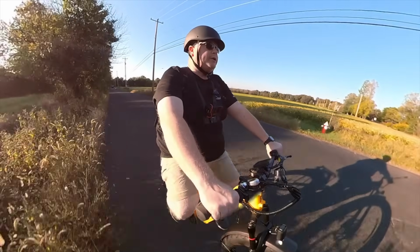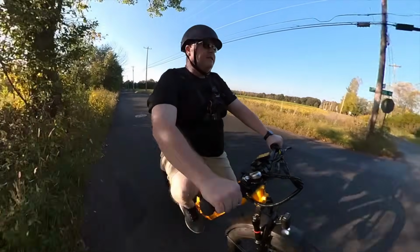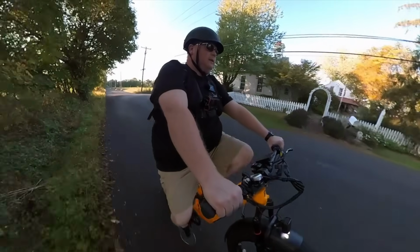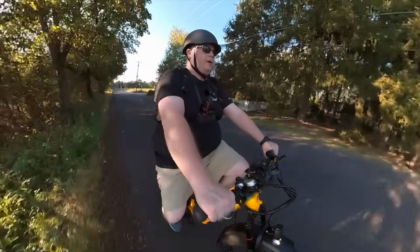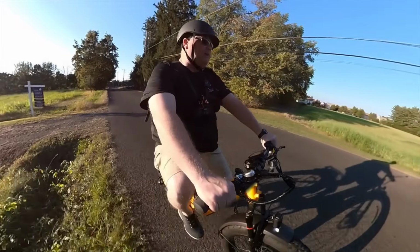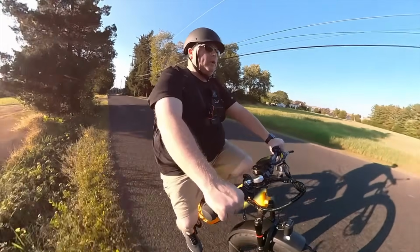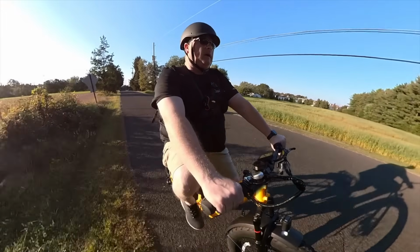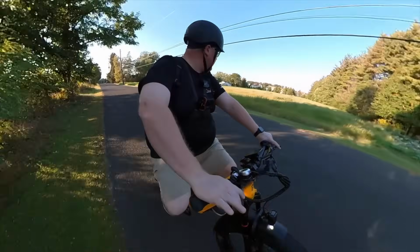Coming soon, we'll be doing a range test on this bike to see what you can get throttle only in pedal assist level 3. That's how I like to do my range tests. We keep the bike in pedal assist level 3. Now, on this bike, I believe it's going to go to the maximum of 20 miles an hour, regardless of what pedal assist level we're on. So it's going to be an interesting test.